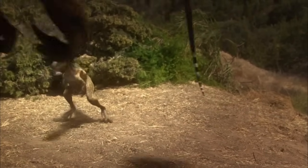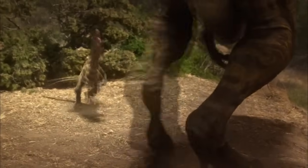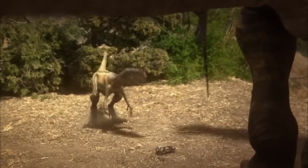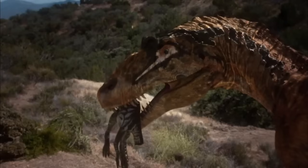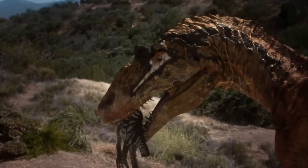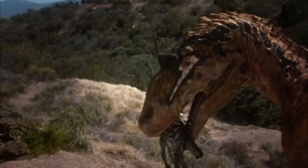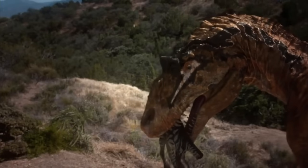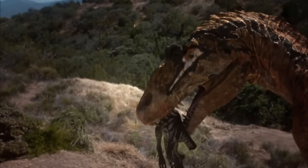The Allosaurus is the lion of the Jurassic, which would make this 6-month-old a cub. And after a sleepless night, a tired mother just wants breakfast over with.